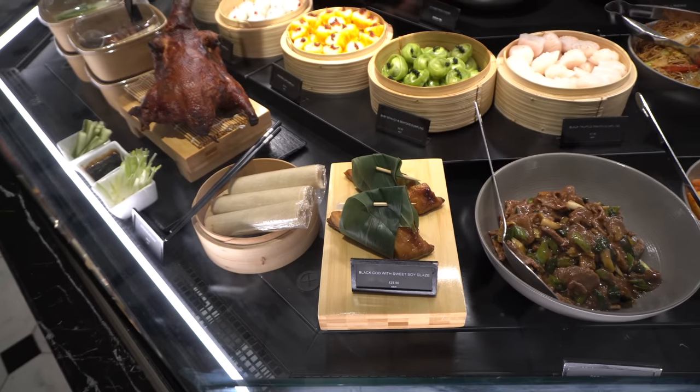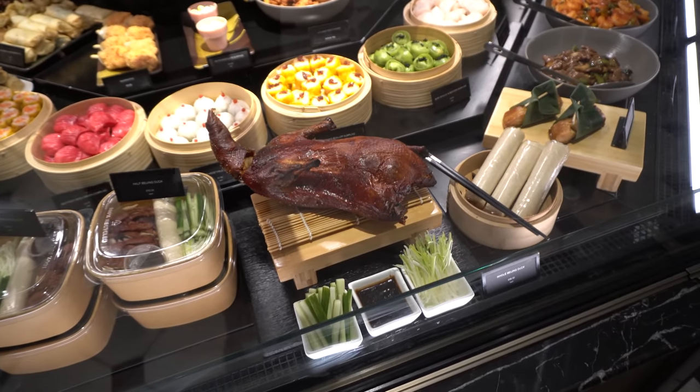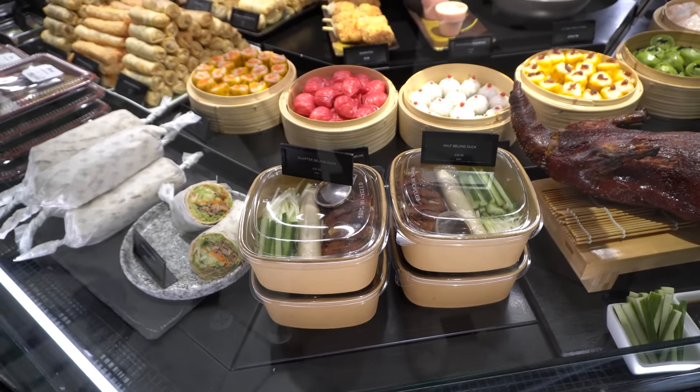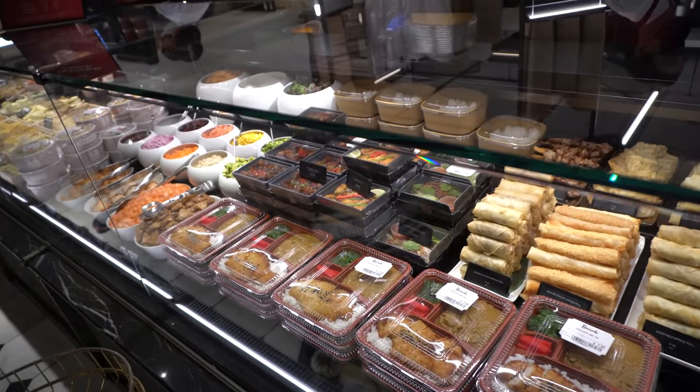Black cod with a sweet soy glaze. Black cod is one of my favourite dishes. And you can get a full Beijing duck for £68. I think it comes with all the trimmings. Or you can get half a Beijing duck prepared in a box for £42. Yeah, they have a lot more pre-packaged. They definitely had these last time, but kind of grab-and-go stuff.